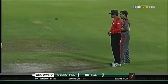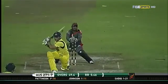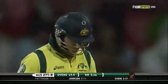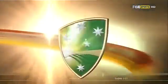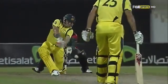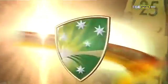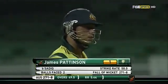Apart from the last 3 overs, I suppose Afghanistan bowlers have really done well to keep the Australians quiet. And another wicket, 2 in the over for Karim Sadiq. Pattinson's stay a brief one, much to the delight of the Afghan fans who've made their way here to the Sharjah Cricket Stadium this evening. Well, just going across the line, trying to heave that one on the onside, nowhere near the ball. Sadiq gets 2 in an over. Pattinson goes for 1. Australia 271 for 8.